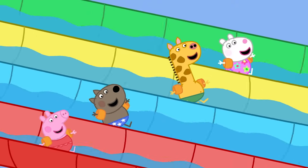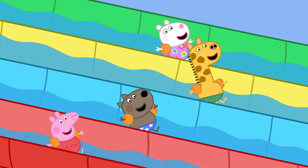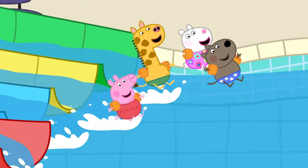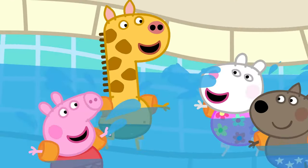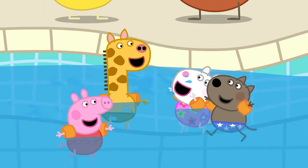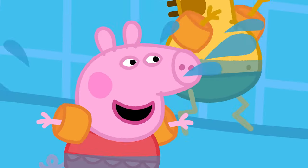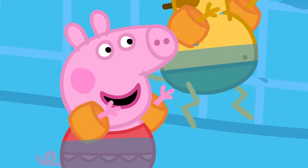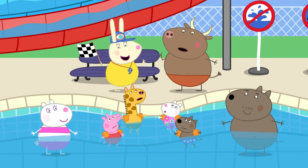Piggy at the finish line. It's neck and neck. Who will come out on top? It's a draw. Everybody wins. Peppa and her friends love the slides, but they have forgotten the first rule of the water park. No splashing!